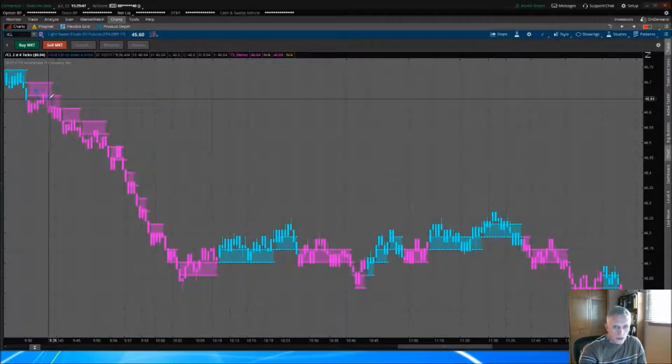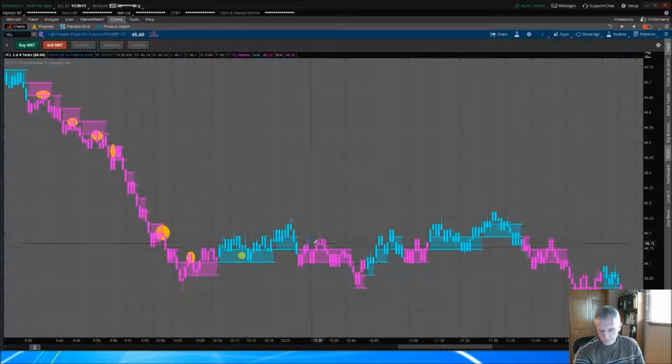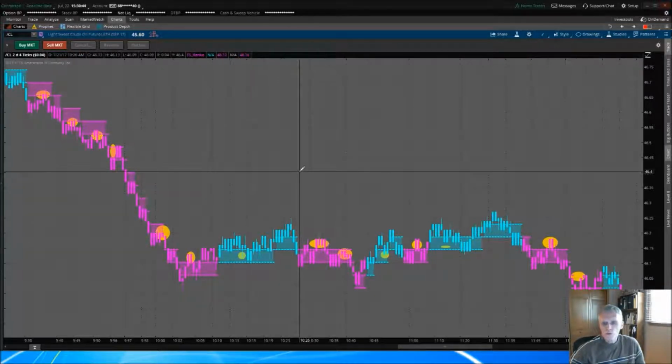So we have one here, here, even that one would have fired. A little bit of drawdown right there. All right, so those are the opportunities. Each one of those gave us at least 5 ticks of profit.